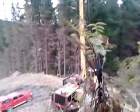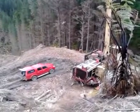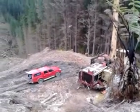Looking down on the hauler where we have a mechanic fixing the water supply to the engine, which has broken a bolt on the Cummins.